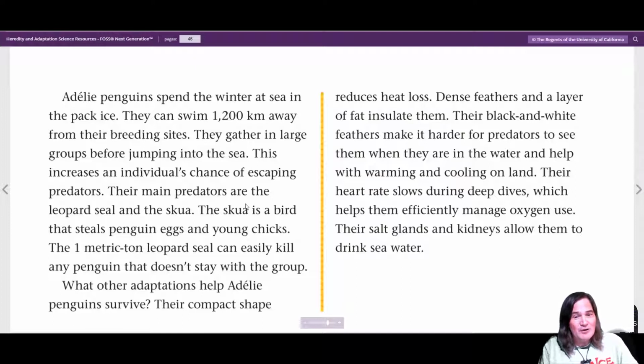Their main predators are the leopard seal and the skua. The skua is a bird that steals penguin eggs and young chicks. Because remember, young animals, baby animals, and eggs are nature's popcorn. That's for me. The 1 metric ton leopard seal can easily kill any penguin that doesn't stay with the group.